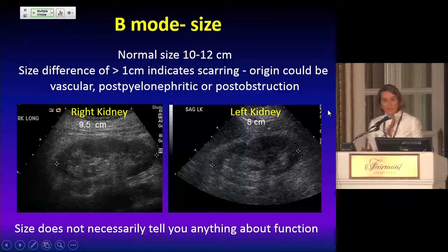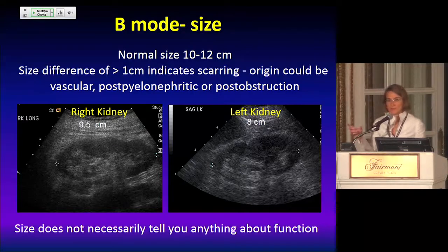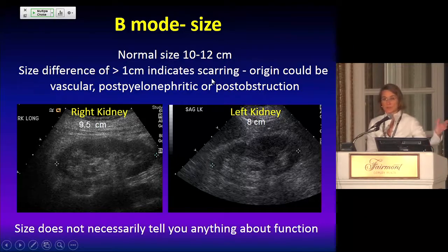So the next thing to think of is the size of the kidney. And what's normal? 10 to 12 centimeters is the normal size. You kind of have to adjust that a little bit to the size of the patient. And next to just looking for the kidney, if it's present or not, the size measurement will give you hints for structural changes like scarring. If you have a smaller kidney, what is pathological is if the difference is more than 1 centimeter. It will tell you that this kidney has scarring, which will classify the patient into a CKD stage.